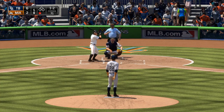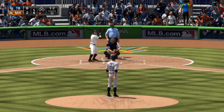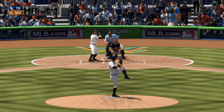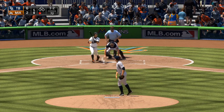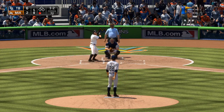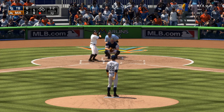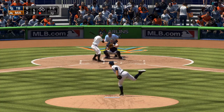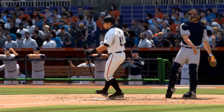Come on, Marlins. Here comes a 1-2. Swing and a liner. But this will land in foul territory. Still 1-2. Now another 1-2. Swing and a miss on the fastball that time. Out number 2.